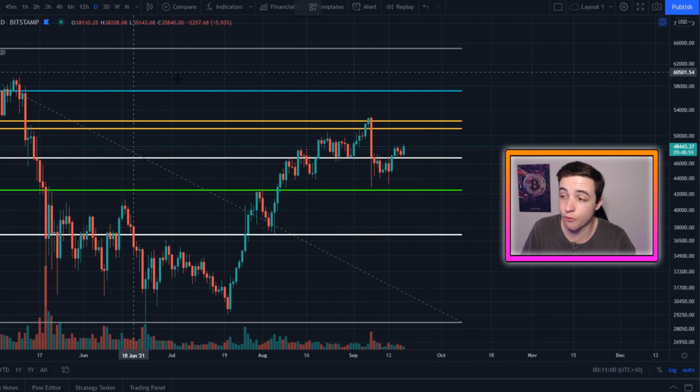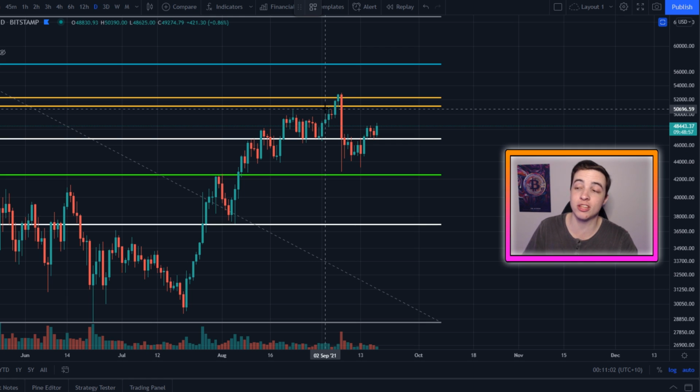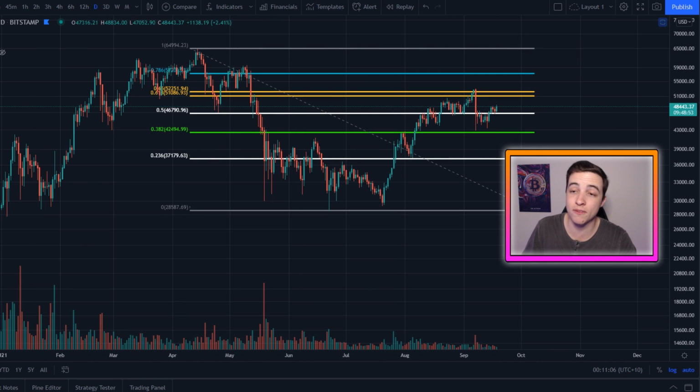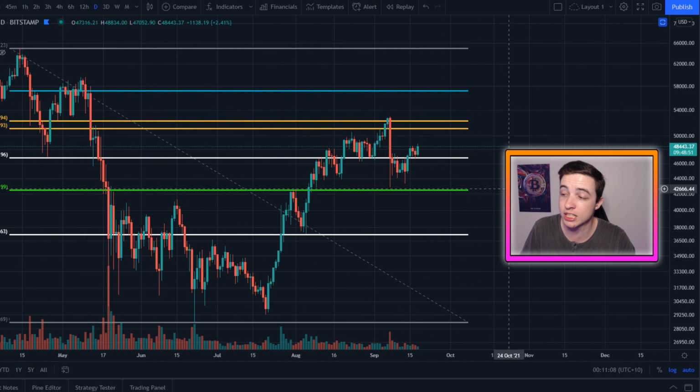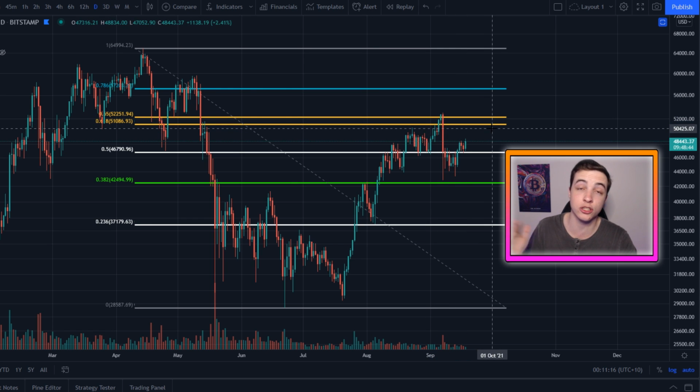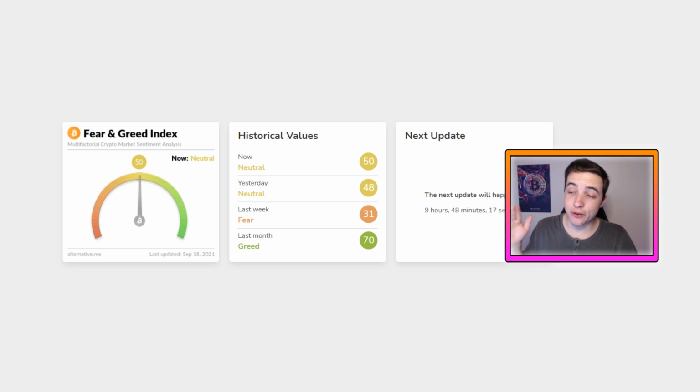At around 1.5 weeks ago, we topped out at pretty much the exact golden pocket. You cannot make this up. The golden pocket is one of the most significant Fibonacci levels here on the chart. And so far, every single major reversal that we've seen on the chart has been at pretty much the exact golden pocket.